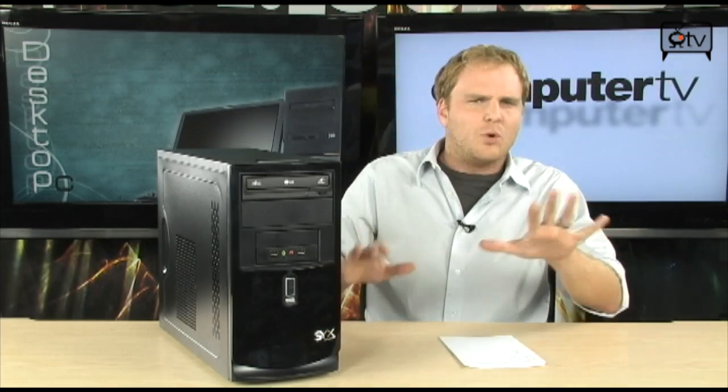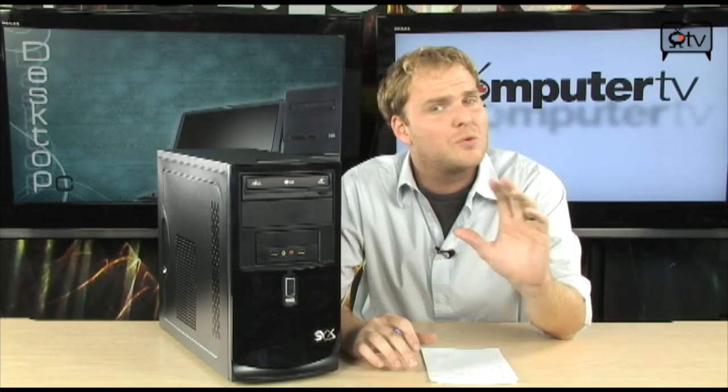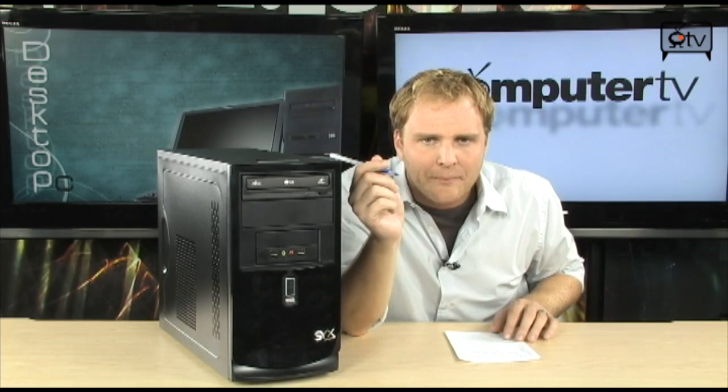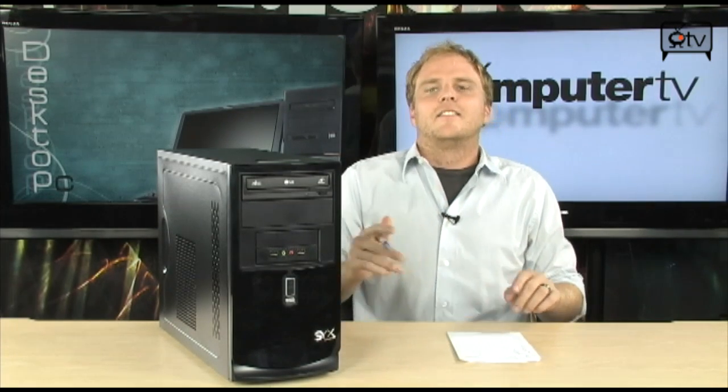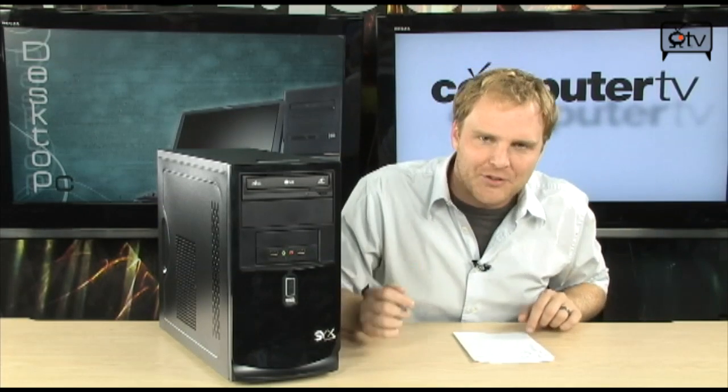Now, what I'd like you to do really quick is take a look at this. Windows 7 Professional license, full license costs what, $299 for Windows 7 Professional, I believe? And take a look at the price of this computer right now. Exactly. For less than $100 more, you can get a full system.